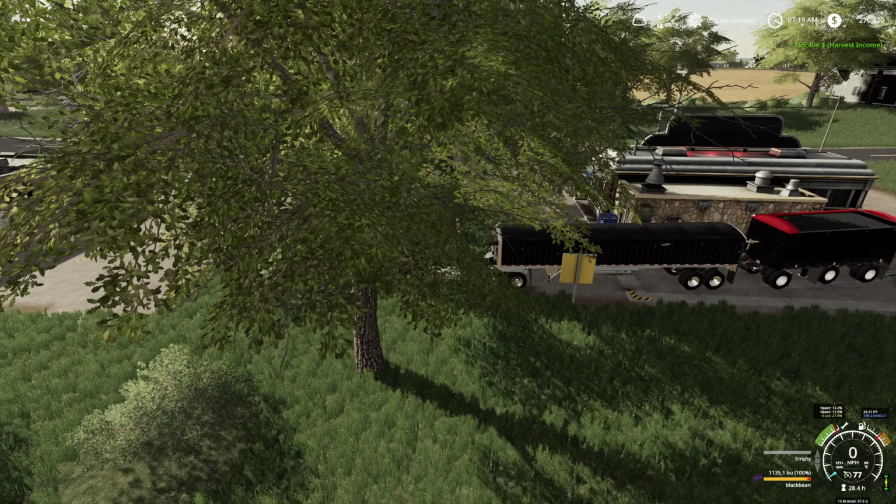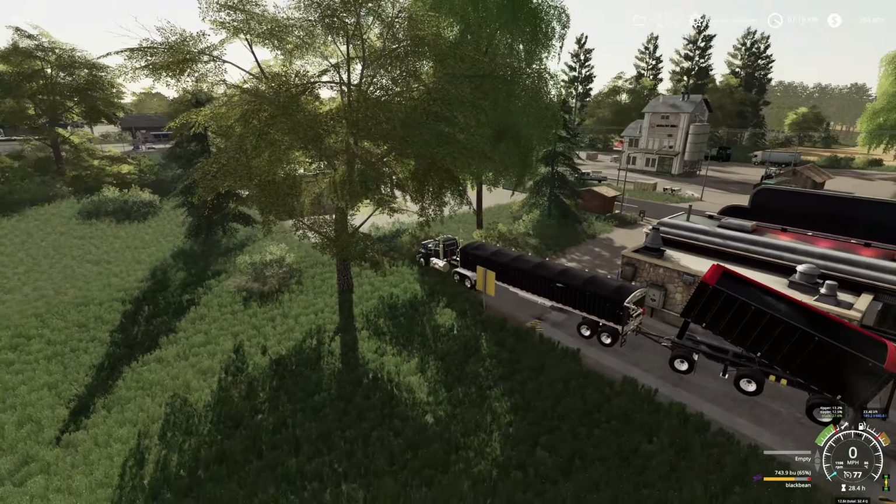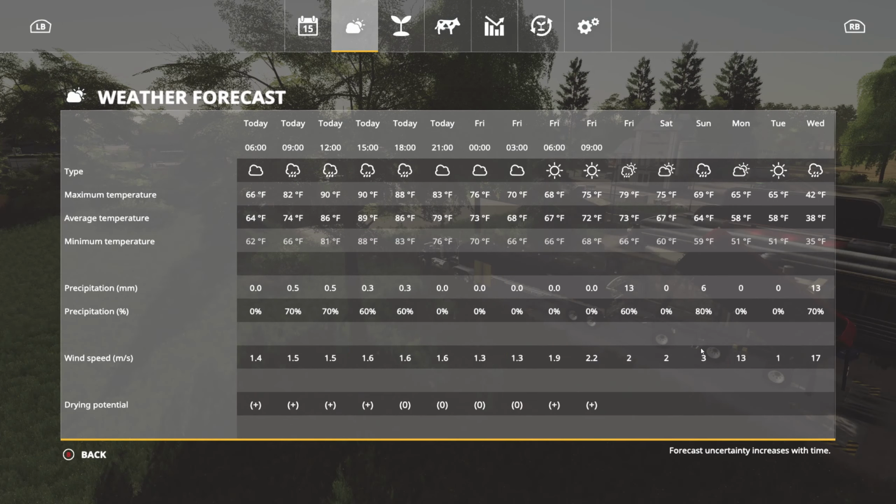We'll get the pup trailer unloaded here. Yeah, we need a couple of corn headers so that we can get the tobacco harvested. Take a look at the weather here again. We see we have rain coming again today, and it looks like tomorrow is pretty good until late. Saturday looks okay, but then rain again Sunday.